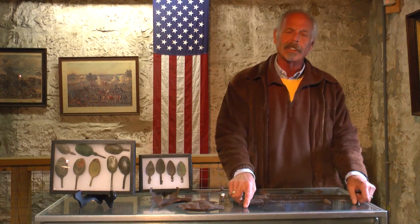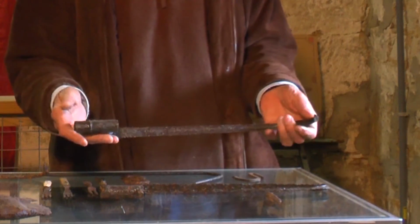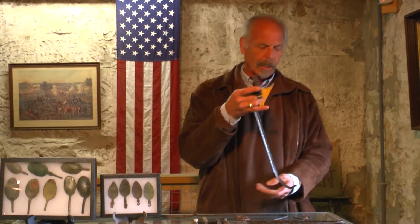Bayonets. Local guys call these dead hooks. Dead guys, and they tied a rope and drug them into the burial pit. I don't think that's true. These are pot hooks. You hung your pot off of it.